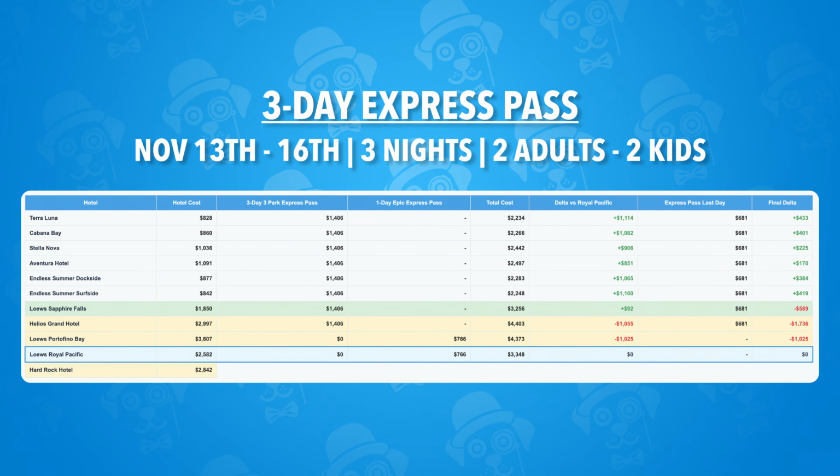And as you can see here, for Terra Luna, you will save $1,114. For Cabana Bay, you're at $1,082. For Stella Nova, you're at $906. For Aventura, you're at $851. For Endless Summer, you're at $1,065. Endless Summer Surfside, you're at $1,100.